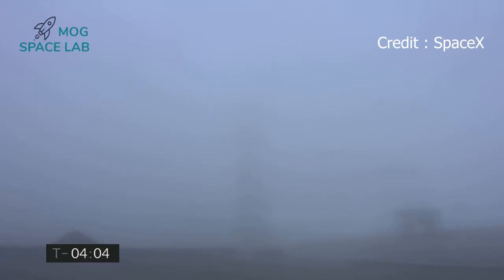In the fog is SpaceX's Starship test vehicle number 11. It was just over 3 weeks ago we launched number 10 from the adjacent pad at the Starbase facility in Cameron County, Texas. For today's test, we are counting down to launch of Starship number 11 to a 10-kilometer altitude in just under 4 minutes from now.